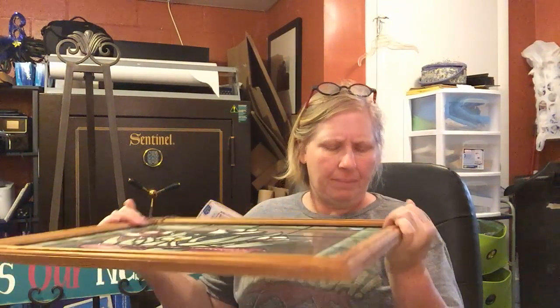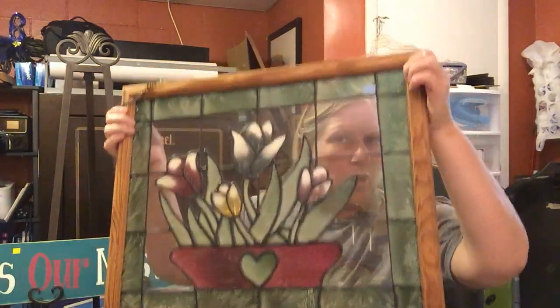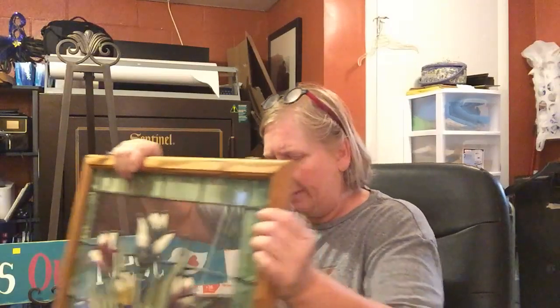And if you'll remember, I bought that carousel one, that really, really ugly one, and sold it for $59.99 plus shipping. I paid $5 for this one, and I'm going to try and get a similar amount for this one because this is much prettier. The subject matter is much prettier. The frame is not great, but it would be okay. It's not terrible either. So let me set that down.